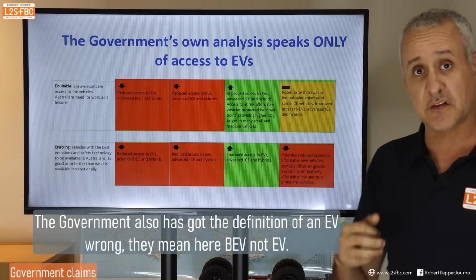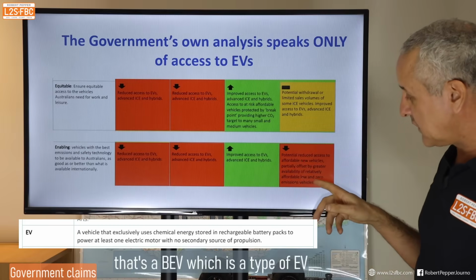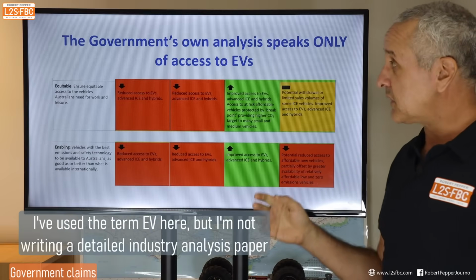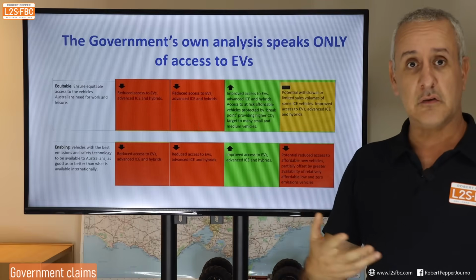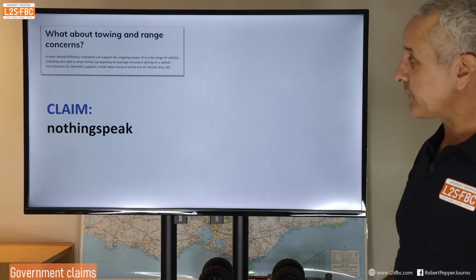This is the only box that doesn't specifically mention EVs. What it does mention is low and zero emission vehicles, which is better because EVs are one type of low emission vehicle. So it's hard for me to swallow the fact that this isn't a push towards EVs when we have this sort of stuff in here, and the targets are impossible to meet unless you go in effect zero emissions.